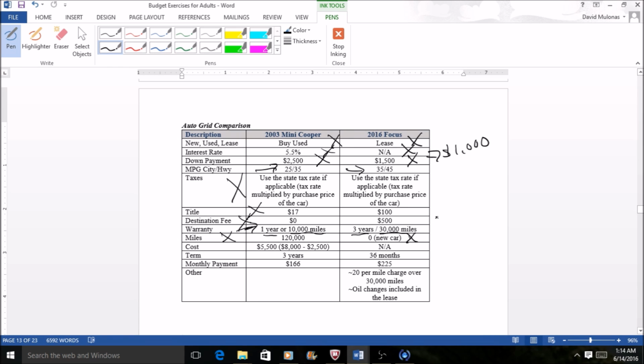So that's a reason a lot of people lease. They want something fresh, they want something new, and they know the car is probably going to be more reliable than the one that has all the miles on it. So it's very attractive to people, and that's why leasing is something that occurs quite a bit.